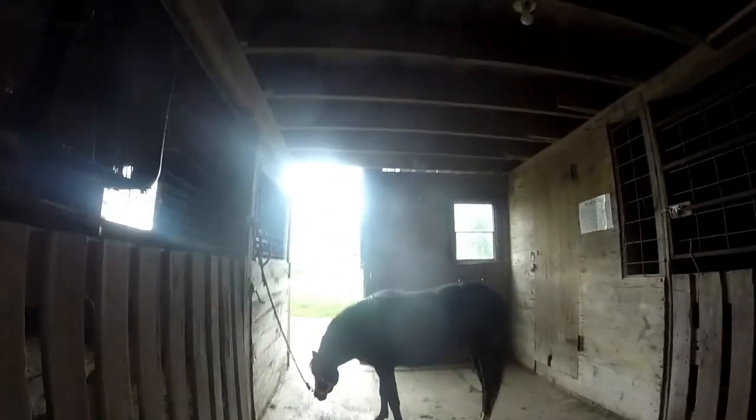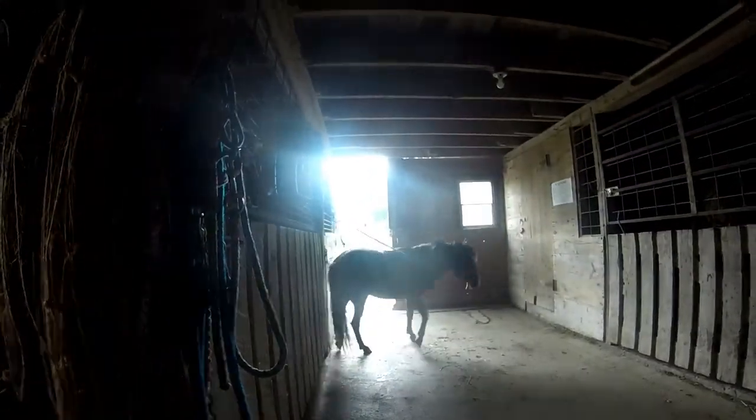So I just started by brushing her off, letting her stand and look out the door a little bit. She was pretty nervous, but she's only been here a couple days, so that's totally normal. I'm just brushing her off. She's not really focused on me right now. As you can see, she's looking away from me and moving around a lot. But I'm not going to get upset about that. She doesn't really know me at this point.